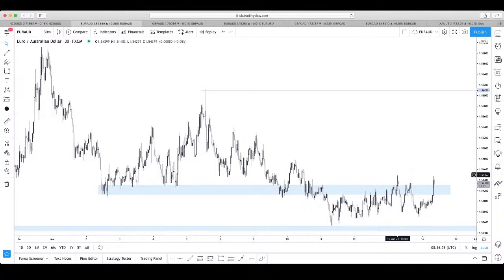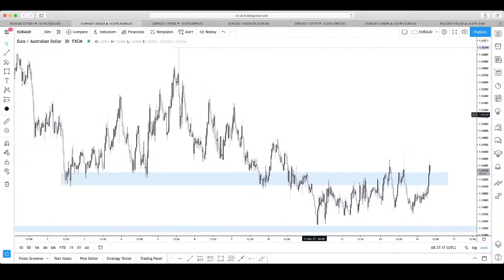If we continue to reject the way and head towards 54.50, then I will have been stopped out in the position, and so be it. It's not too bad. It will be literally about a 0.2% loss, so it's neither here nor there in regards to that, but it's not obviously looking great.